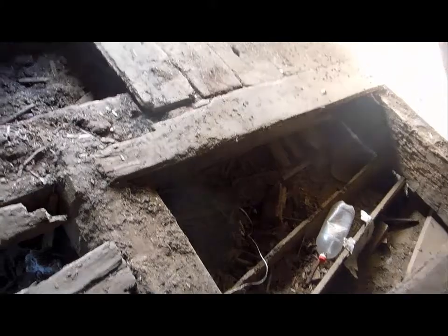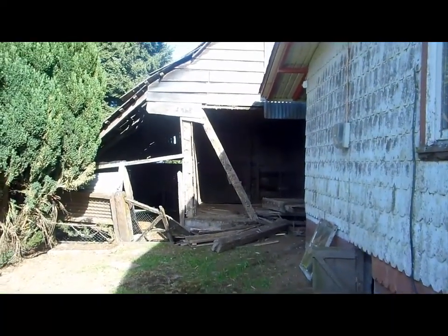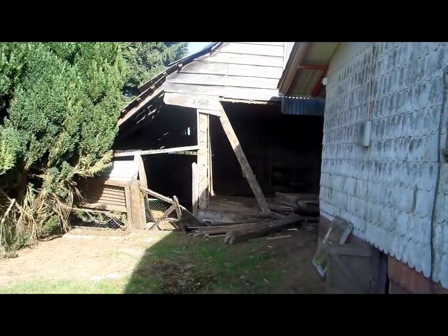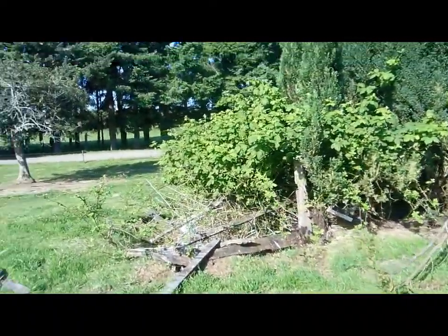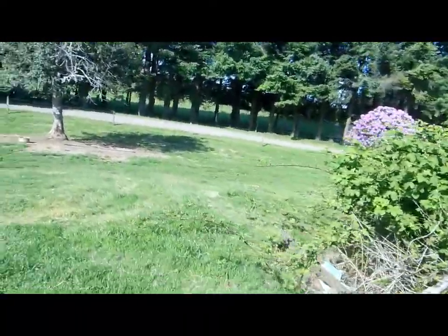So, pretty cool little house. Hold on, and I'll go around the other side. Here's the other side of the house that they're taking down. This is it. I just came out of there. Today they got rope, so they're going to try to get up on the roof and get all the sheeting down from there.